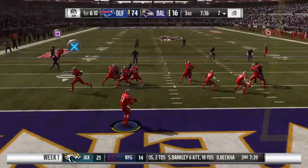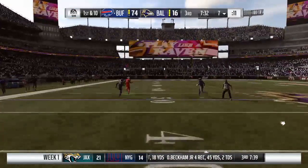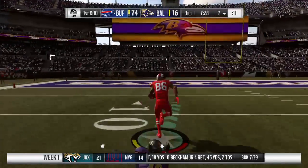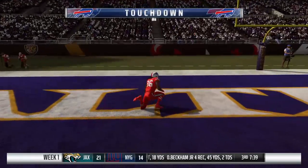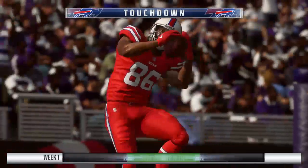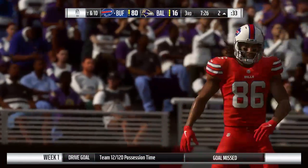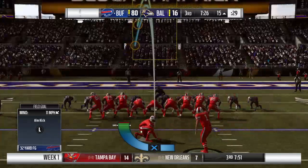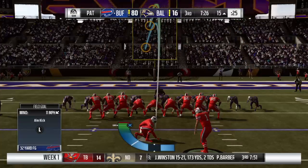They go play action here on first down. He's going to launch this thing way downfield. And this is, oh my goodness, he pulled it in one-handed. And he is into the end zone for a Buffalo touchdown. Larry Fitzgerald, 93 yards. And the Bills continue to pour it on. And how about that for Josh Allen? His first touchdown pass in the NFL.